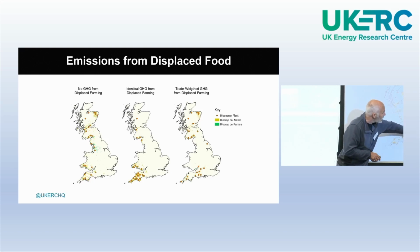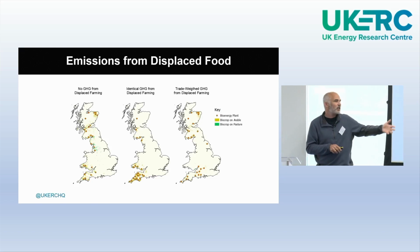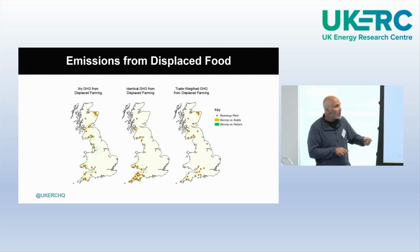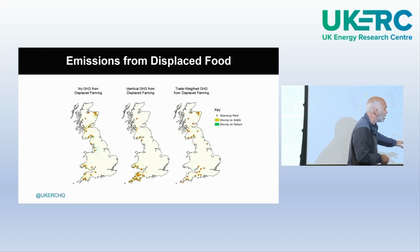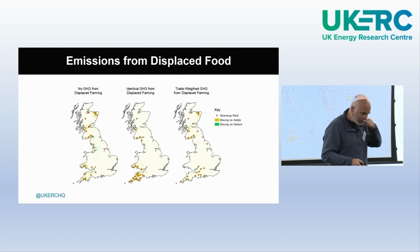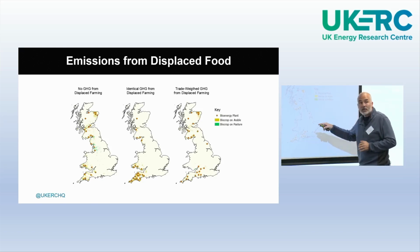In the middle map, I'm just making some assumptions about the offset. The displaced agriculture is going to have emissions equal to the average UK. And on the left-hand side, we've gone into some detail to try and understand where we're currently importing the displaced agricultural crops from and the displaced agricultural livestock from, and thinking about the intensities of CO2 in those countries. So here we're looking at the carbon emissions overseas from the agricultural production that we've displaced. And you can see it makes a big difference about where we decide to do stuff in the UK.